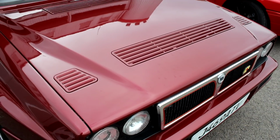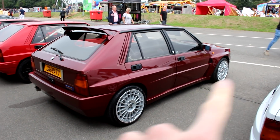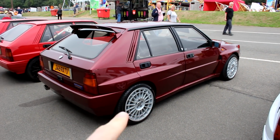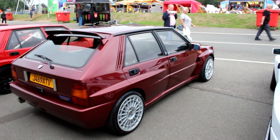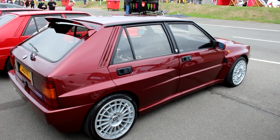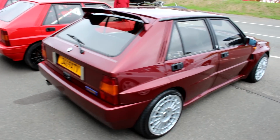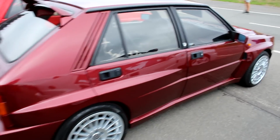Now these are absolutely awesome, as we already know. They're rally derived, they look cool, they've got these awesome box arches and a nice big wing and really nice wheels, and they are stupidly quick, about 250-260 horsepower. But underneath it all, underneath the rally heritage and the massive speed and the cool looks and the massively appreciating value, they are ultimately a hot hatch, and a hot hatch means you should be able to use it every day. And the owner of this particular one obviously does.